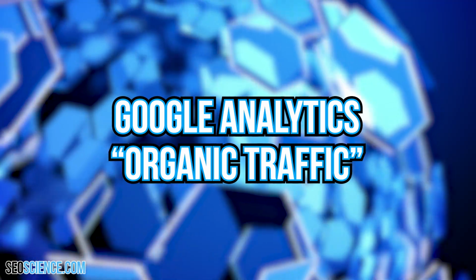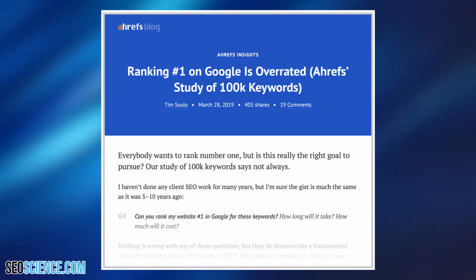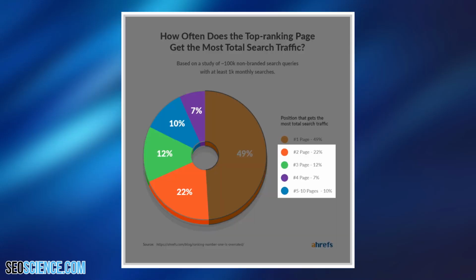Google Analytics organic traffic. Rankings are great and all, but when it comes to measuring the results of your SEO marketing, nothing beats organic traffic. In other words, the traffic that comes directly from search engines. That's mostly because rankings can be deceiving. In fact, in one industry study, ranking #1 on Google isn't all it's cracked up to be. They found that the top ranking page in Google doesn't always get the most traffic. So how is this possible?